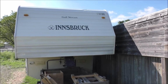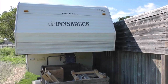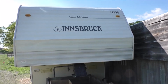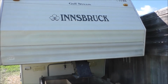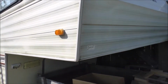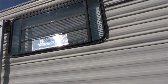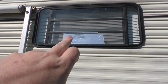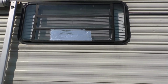We got a little special surprise here. Or not so little surprise, pretty big. I picked up this Innsbruck Gulfstream fifth wheel trailer for a really good price delivered. And I'm just gonna do a little walk around, show you what's going on. Now I bought it as is, so that aluminum tape there is covering a busted window, but it seemed to work and to keep the elements out.